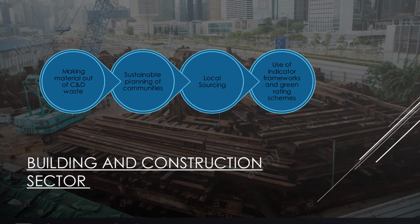The next sector is building and construction, developing codes and standards for quality of secondary raw materials to ensure confidence in the product and solve the issue of standardization here. Making public tenders to include codes for locally sourced material can help incentivize sustainable planning in communities. The use of indicator framework and green rating schemes can help judge the environmental impact with more certainty and help mitigate them. The main target set by the policy is that municipalities in Tier 1 and Tier 2 cities to start forming inventories of C&D waste data by 2022.